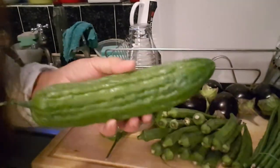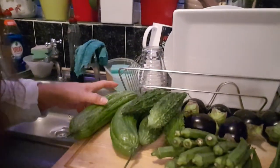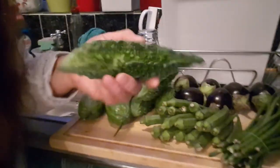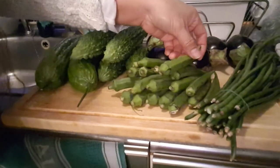I got, this is ampalaya, bitter vegetables. I got two of that big one, and I got different ampalaya here, and okra, it's okra.